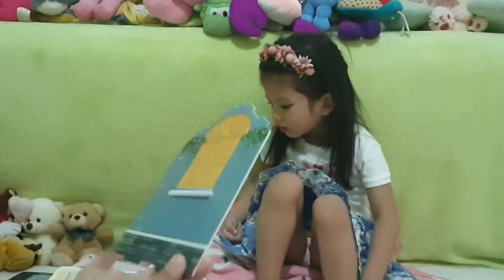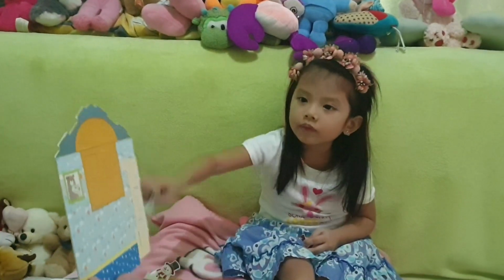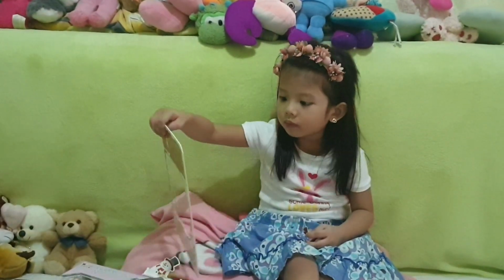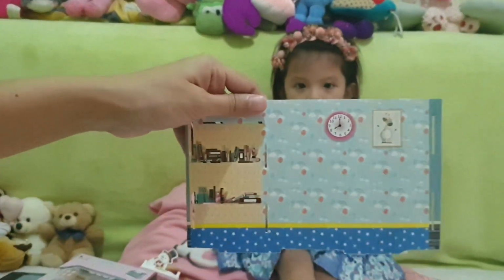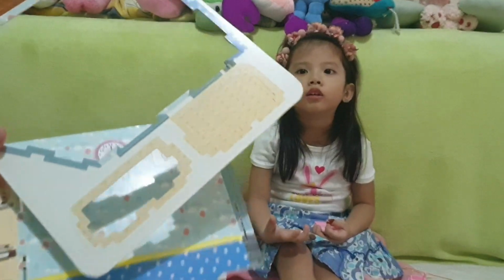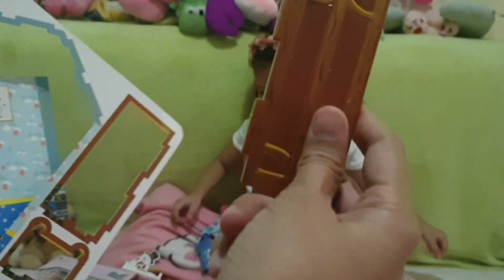Where's the other one of this one? Maybe this one. Can you hand it over? Thank you. And the other one. Oh, you removed it. This one. And this one. Okay, so here we go. We're gonna put the shelves first. This one is a shelf too. It's easy to assemble. Even though you don't follow the instructions, you can assemble it. I think these are fence. And this is the door. Nice door.